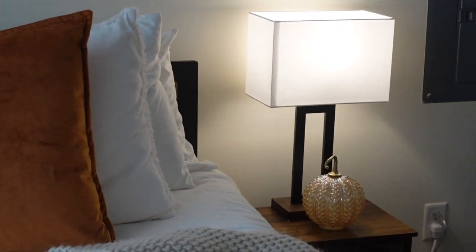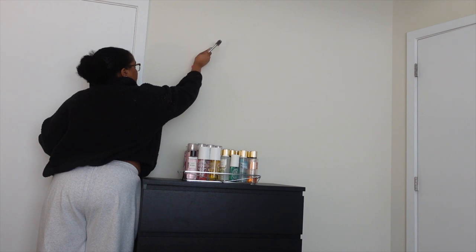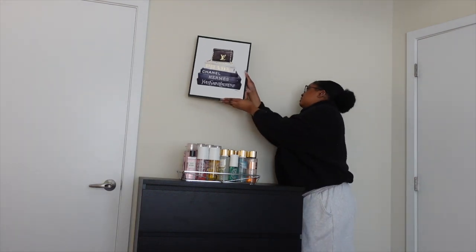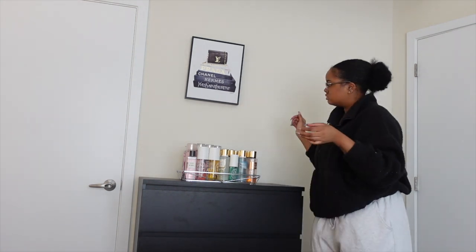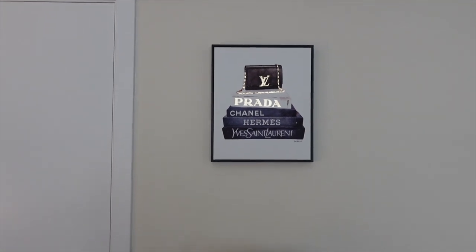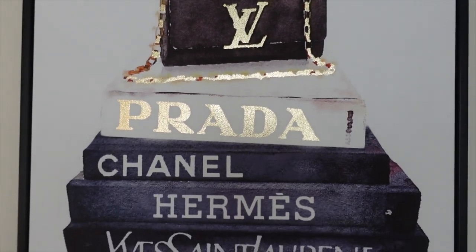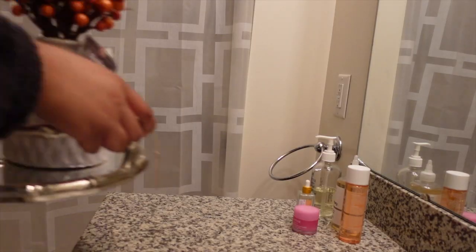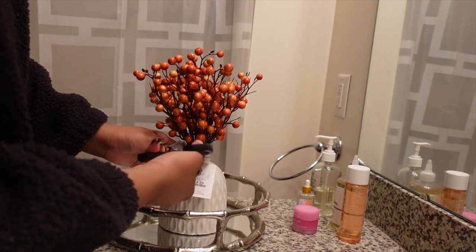Let me know if I should put anything else in here. I'm kind of deciding, but I actually found another thing at Hobby Lobby, you guys. I found this little canvas situation. So cute. All brands that I am dreaming of owning, starting at the top with Louis Vuitton. That's my girly. So I really love this canvas. I love that it's simplistic like that. And Hobby Lobby for the win. I'm telling y'all, I'm going back for Christmas time.